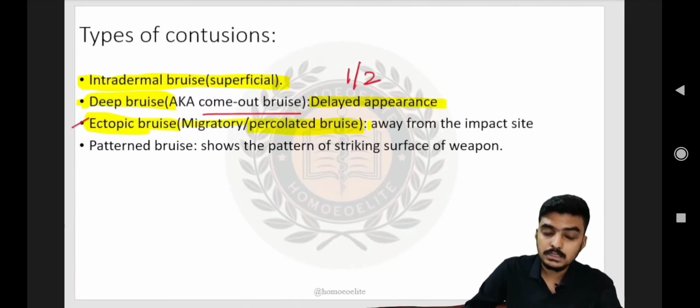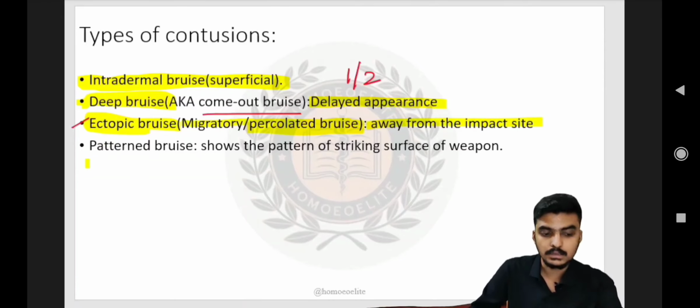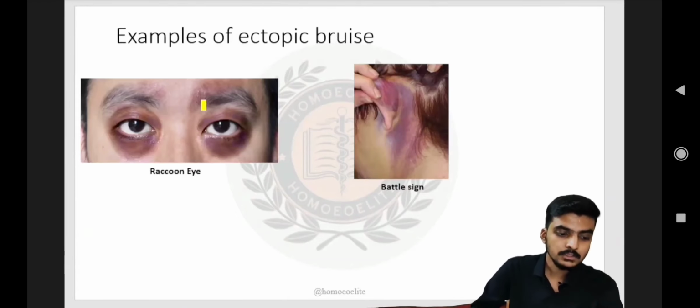So the contusion is away from the site of impact. And the pattern bruise is basically the weapon used; it depicts the weapon. The bruise will depict the weapon which has been used. The most common example is a lathi. So these are the famous examples for ectopic bruise.